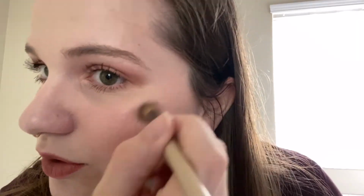Okay, and then finally I'm going to go in with the highlighter. I'm just going to take that on a small fluffy brush and just sweep that. And this is called Citrine. It's a really pretty everyday highlighter. It's not too in your face, but it's still visible and it just looks so pretty and so natural. It just gives you a nice glow. Look at that. I love it. And then I'm also just going to take a little bit down the nose.